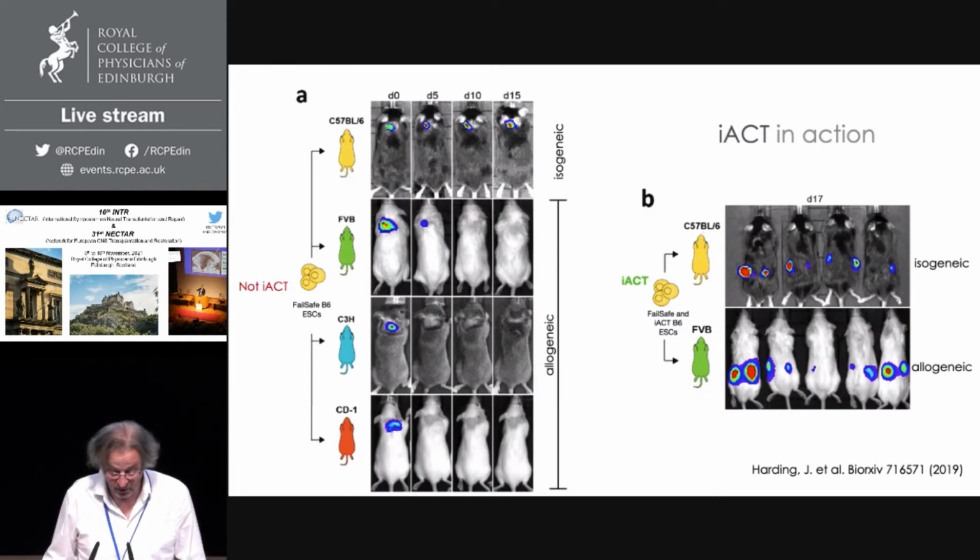It was beautiful to learn that if you take black 6 mouse ES cells and transplant them into the black 6 mouse, which is syngeneic, no surprise, these cells stay there, not rejected. But if you take fail-safe but not cloaked cells and put them into an allogeneic recipient, they very rapidly reject them. Even by day 5, most of the mice cleared the uncloaked allogeneic cells. Now we do it with cloaked B6 cells expressing these 8 immunomodulatory genes, putting them into an allogeneic recipient like FVB, and they stay. It's a short experiment, because by day 17 the tumors start growing.